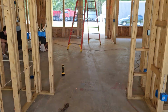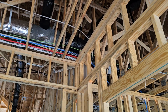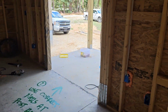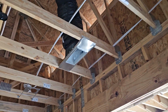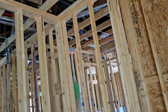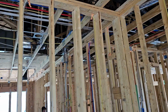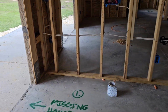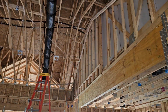All right, here's coming into the foyer. Here's coming into the office. Here's walking into the great room.